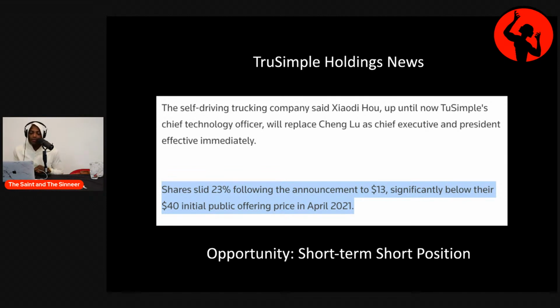So the price started off at $40. Now it's at 13, which is much lower. So we expect it to always be below that IPO price generally around this time, but we don't expect it to be that much lower.